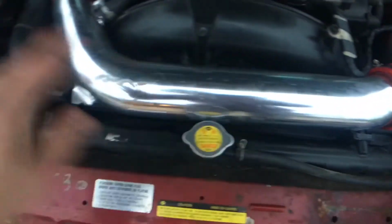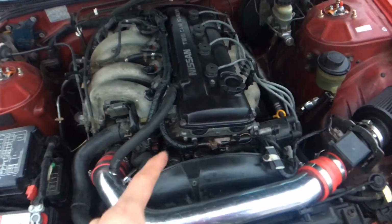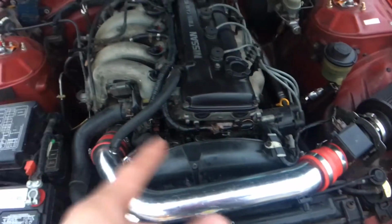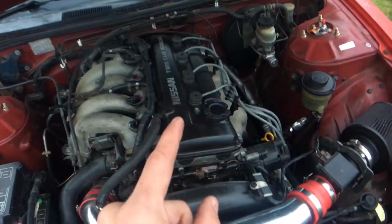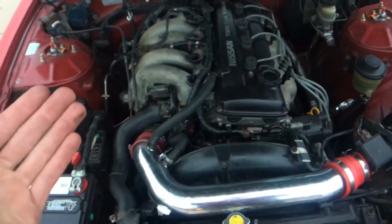So still haven't really been able to diagnose what's wrong with it. It might be the idle air control valve. I think that's what it's called. That might be bad, or the spark plugs might be fouled, but I don't have an extension long enough to check. So I'm kind of just dealing with it.